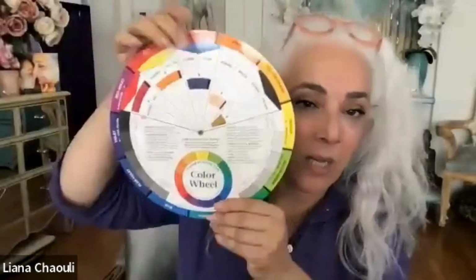She's wearing purple. She was wearing turquoise earrings with a purple top, and then she's got these rosy peach ones. They're not opaque. See, they're almost clear, like you can almost see through them. And they almost look like my skin. So here's what we're going to do. We're going to take a color wheel.